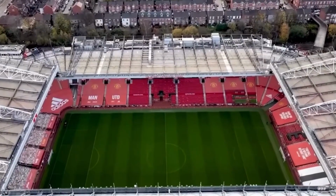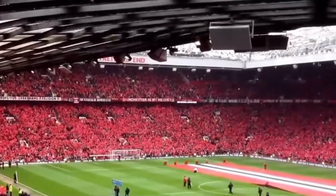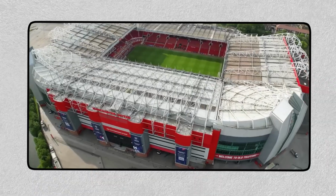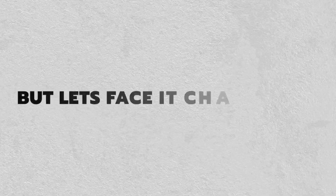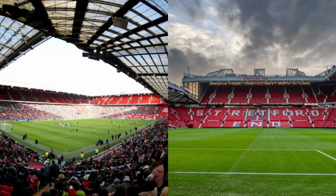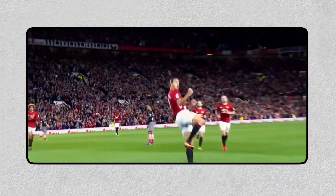Of course, this decision has sparked mixed reactions. Some fans are devastated at the thought of losing such a historic landmark. Others are excited about the possibilities of a brand new world-class arena. But let's face it, change is hard, and as much as Old Trafford holds sentimental value, the truth is that the club needs a stadium that matches its global status. The Premier League's evolved, and United needs a home that can rival the best in the world.